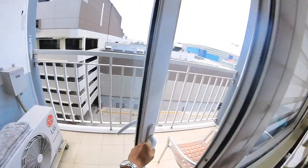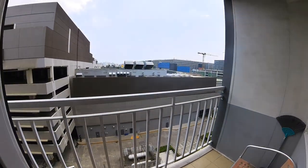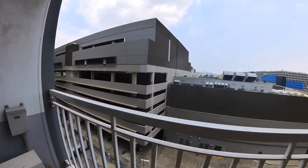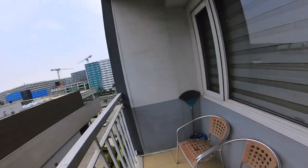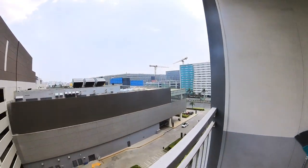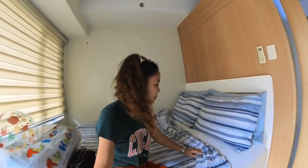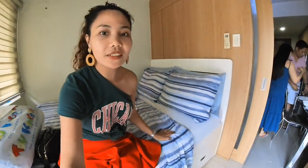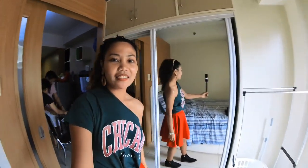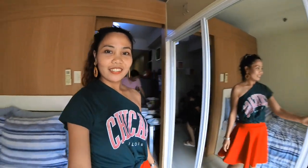Oh, there. Okay guys, so this is the view here at the balcony. So this is the bed. Yeah, I like it. It's soft, clean, good. And I like their cabinet look, guys. There is also a mirror.